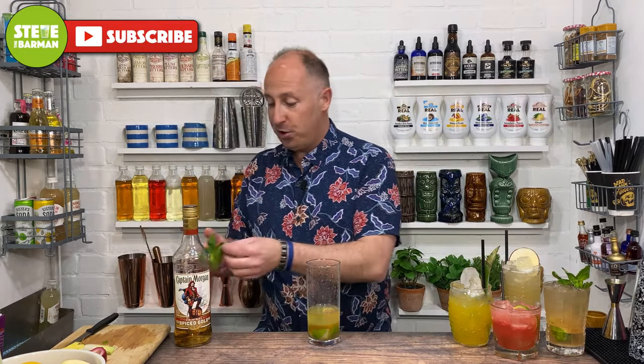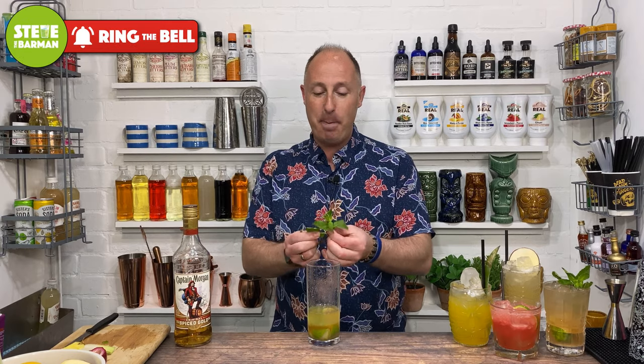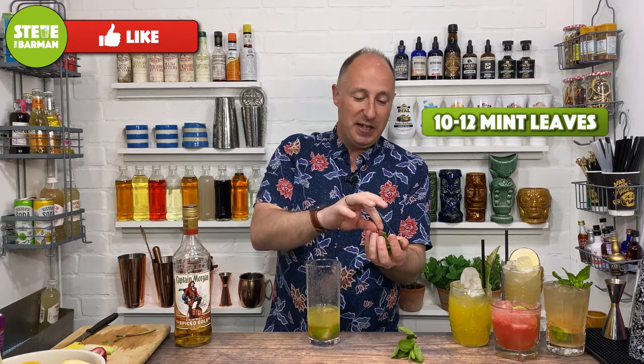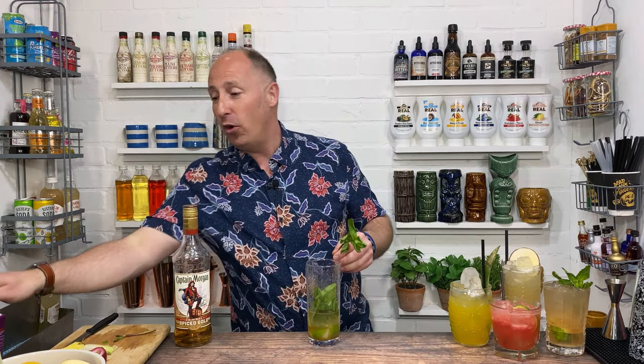About 10 to 12 sprigs, no, that's way too many. 10 to 12 mint leaves. There we go, perfect. That can do the garnish. 10 to 12 mint leaves, palm your hand, give me a spank. There we go. We don't put our mint in with the limes and muddle, because all that's doing is getting the bitterness out of the stalk, so you don't want that. And just want a nice, delicate, fresh aromas.